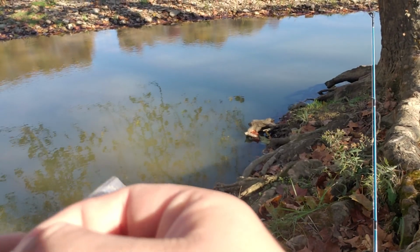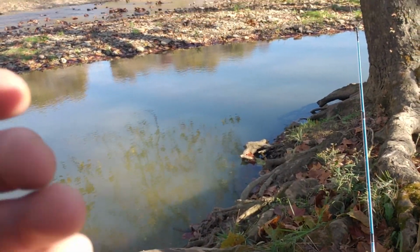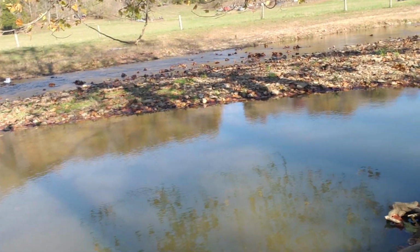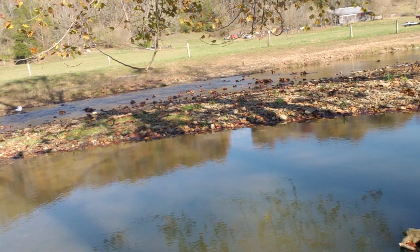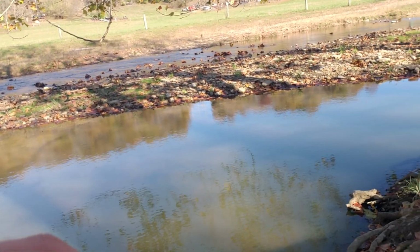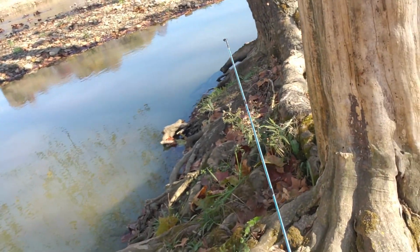So basically what the swivel is gonna do is it's gonna put a little bit of weight so I can get my bait down there to the fish. I'm just fishing this tiny little puddle. See if I can pull something out of it. Hopefully with any luck I can pull something decent size out of it, but I don't think that's gonna be the case. So set that down.